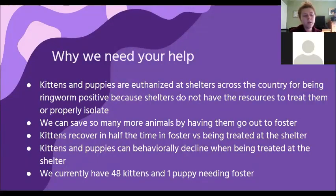And what I've seen, and I got these numbers, I believe it was in 2019 during kitten season, is that the kittens that I'd sent out to foster recovered in half the time as the kittens that were being treated in the shelter. And that's a significant portion of their life when they're only 4 months.